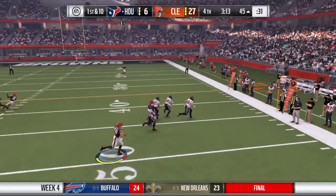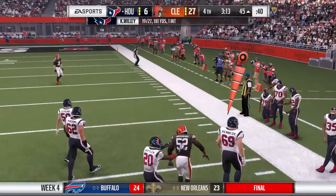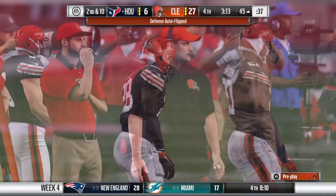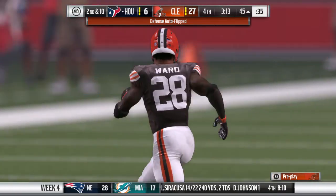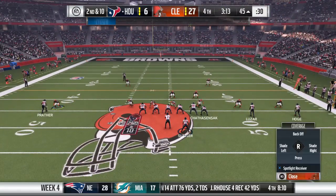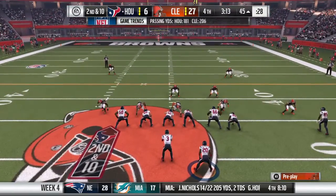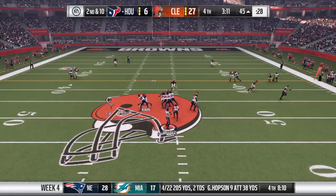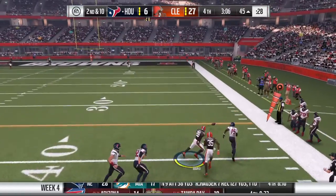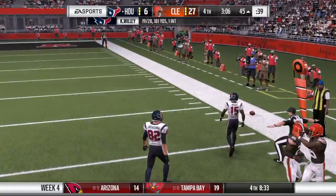Trying to shake off the interception from the last drive. He'll look to throw. And he just gets rid of it. Throws it away. The wise move there. Looked like nobody open. Now second down. He'll try again with the arm here on second down. And his throw's going to be incomplete.